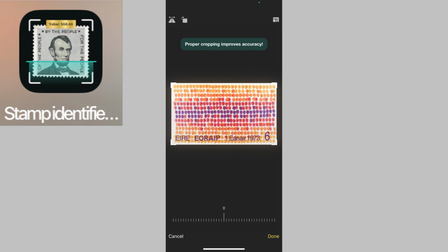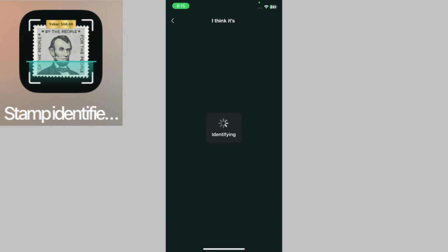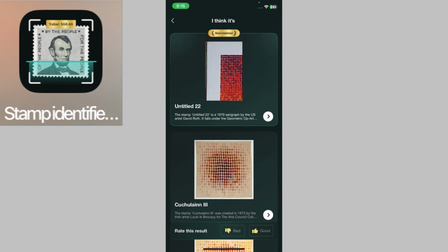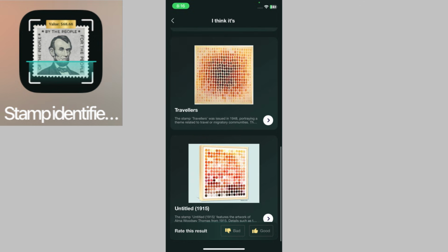Again, this one, similar to the previous app, has the de-skewing function. And it's identifying, it's working. And oops, our server's having problems. Well, okay. Let's try it again. And this time it came up with the same results as that previous app. The same picture was its best match, and these other spurious results, just like the previous app.